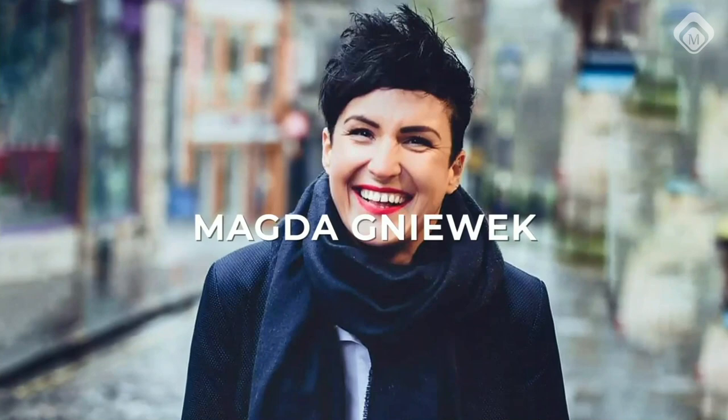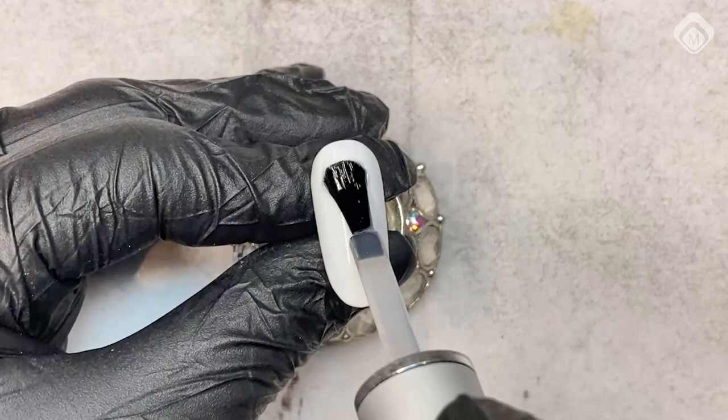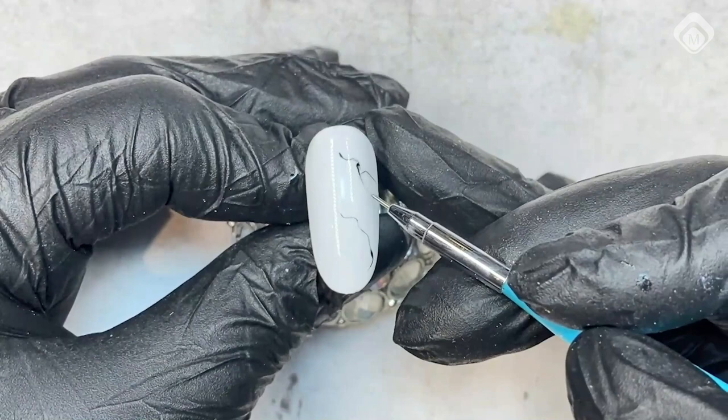So a white base, white gel polish, I think. Yeah, I think so too. And this, I think, will be the matte. I think so too. Always a great base. Absolutely. Yeah, perfect. Base and top. No, because she's marbling now. It's a wet layer. Okay.